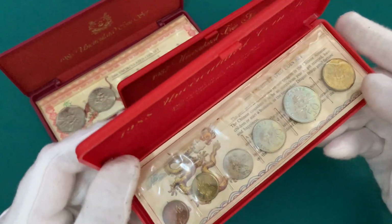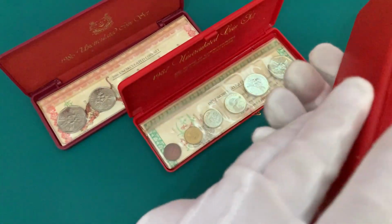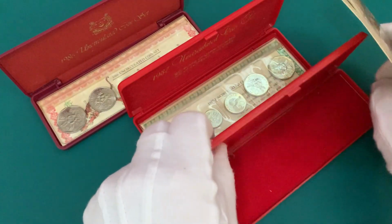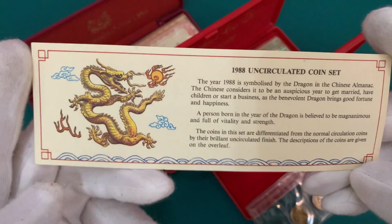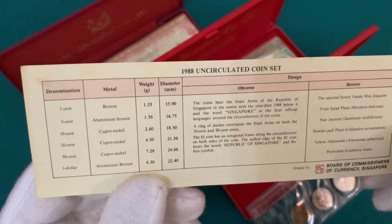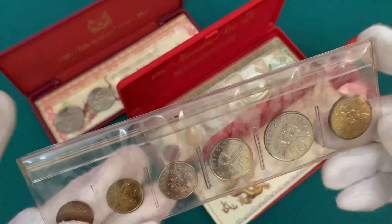Here's a look at what's inside. The style of the certificate has changed. I'll show that to you. It's a lot smaller. Sorry for the background noise. And here's a look at the coins.